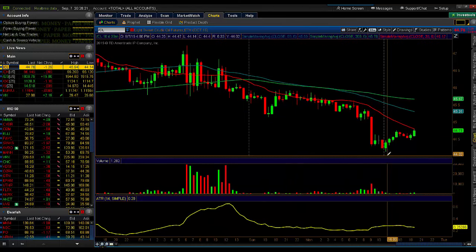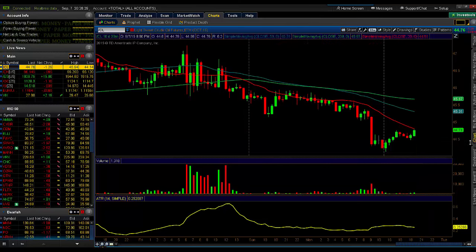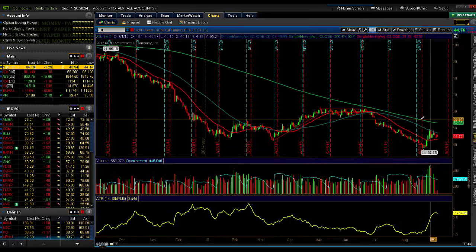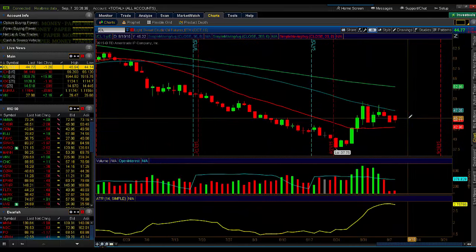It's in a short-term bearish downtrend in terms of the intraday. This is a 30-minute chart, and as you can see, lower lows, lower highs, lower lows, lower highs, punching down around 44.76 currently. If you switch this out to a daily chart, you're looking at holding that level right here.